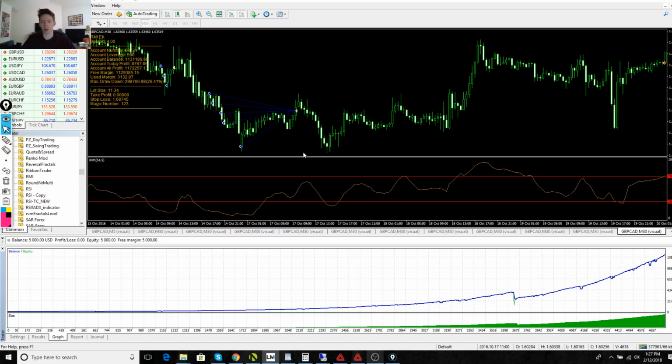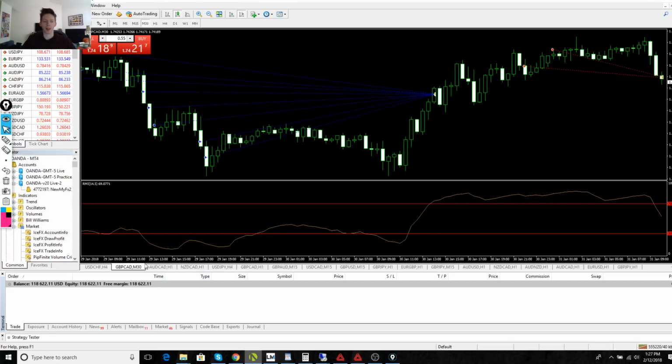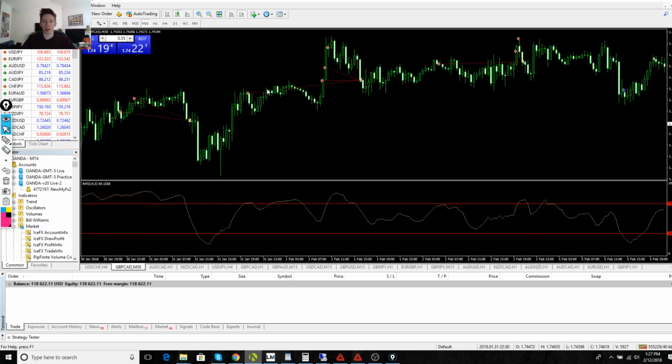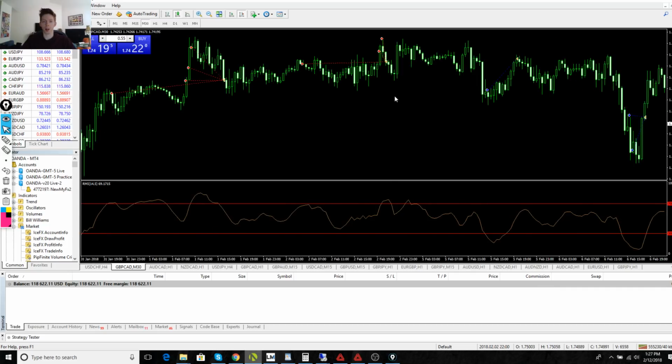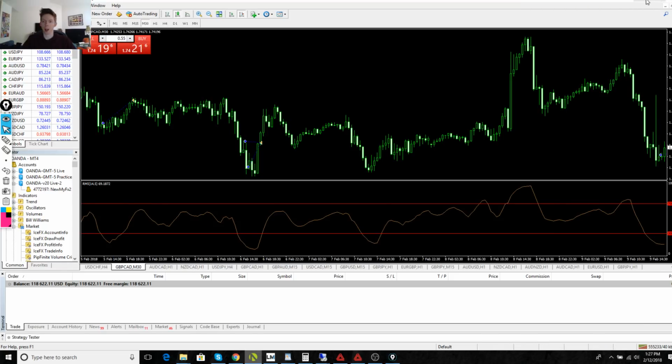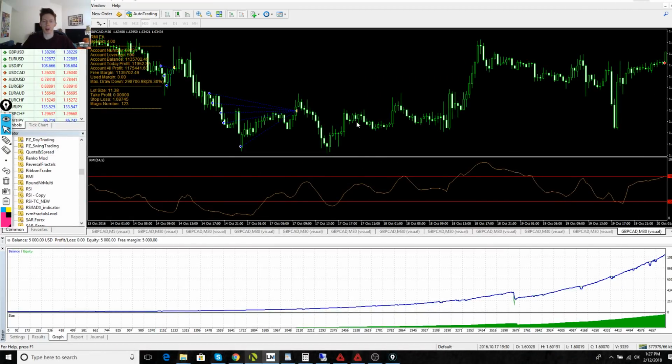And I've also copied my trades from a test like this to live trading to see what the difference actually is. And it's very, very close. And you can see here, I actually have an account running at over $118,000 using this strategy. And you can see that the entries and exits are very similar, almost identical. So I'll come back to this account in just a second, but I'm going to go over the trades here.